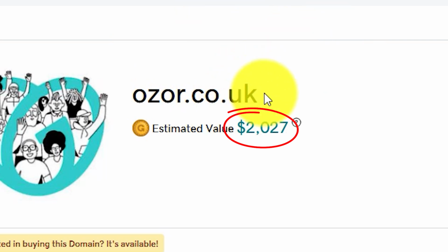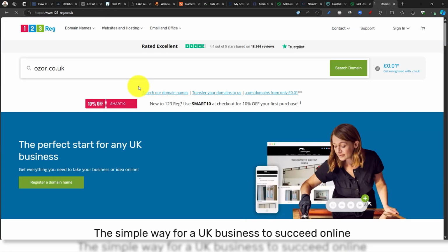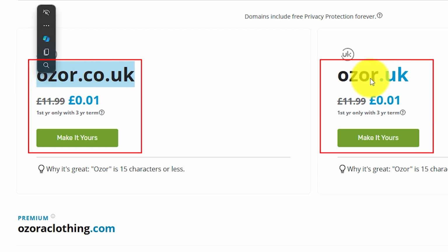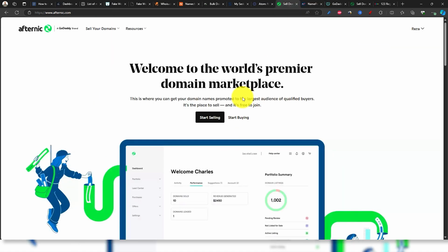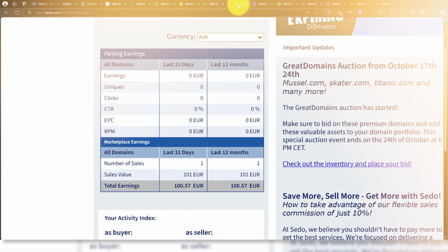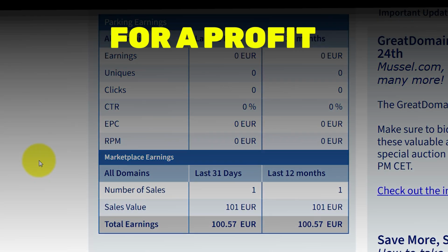You can register this domain name from Namecheap, GoDaddy, or 123rec. You can also register either .uk, also .co.uk, for just 1 penny for 1 year. Once you register it, list it on Afternic, NamesPro, Atom, and Sedo. These are the main platforms and marketplaces for domain flipping. In this video, I will also discuss how to flip domain names successfully for a profit.